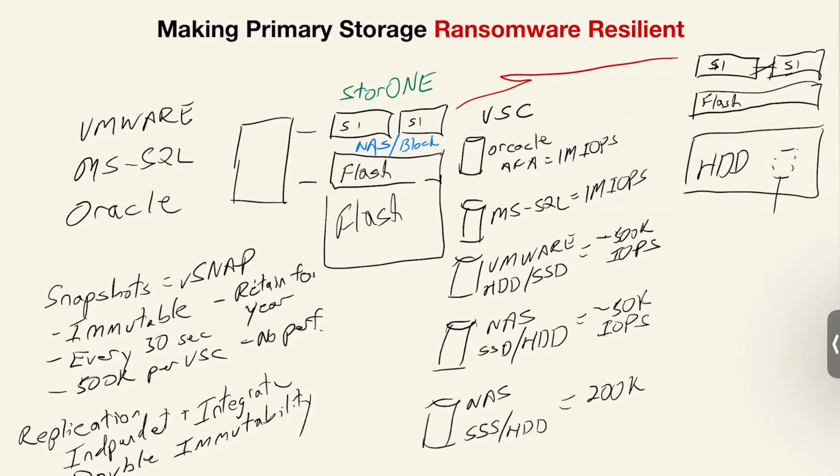I do want to mention encryption real quickly. As I said, encryption is not the cure for ransomware attacks, but of course it is a cure for other things like data theft and things like that. All of that happens at the VSC level.